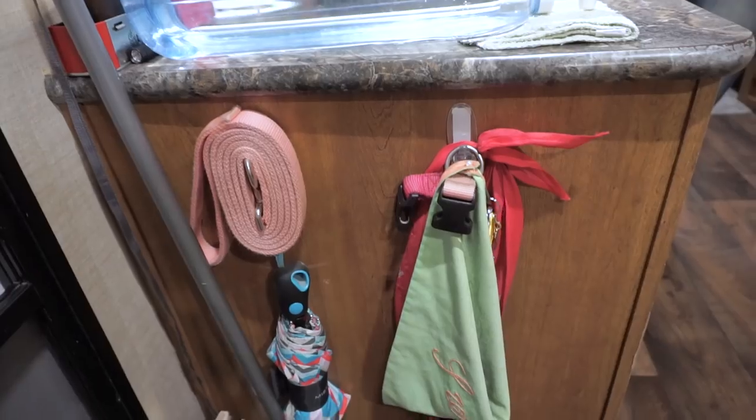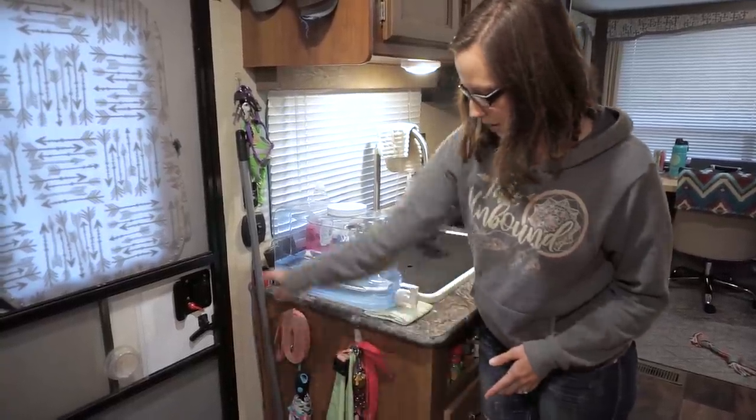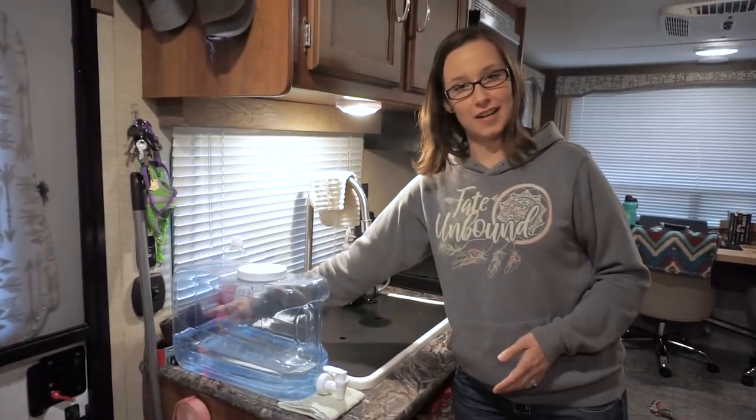Down here, we have Sweetie's leash, an umbrella, and all of Sweetie's walking gear, along with the food dish and brooms over here as well. Back here, we have keys and kind of other junk items.